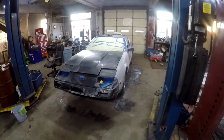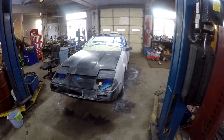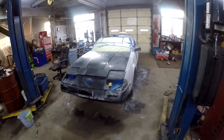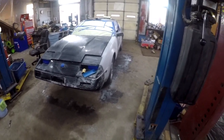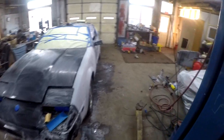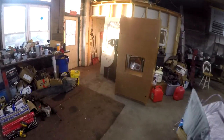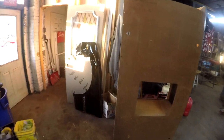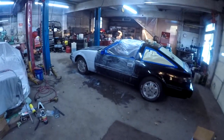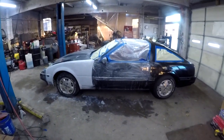paint. This here is an 84 2+2 non-turbo that we're doing a whole paint job on. This came up with the fender damaged. It was hit with a hit and run. I have the other fender over here. As you can see, she took quite a lick. So, took that off. Got another fender, repaired the bottom where it was damaged.